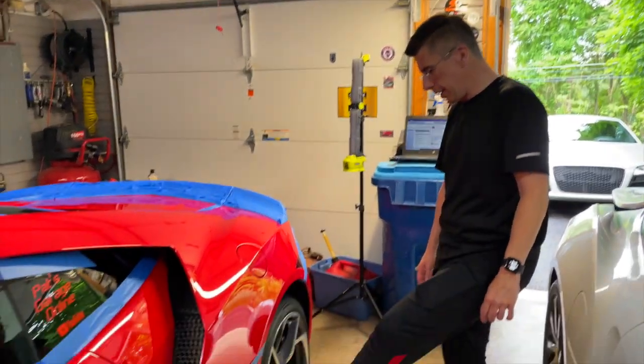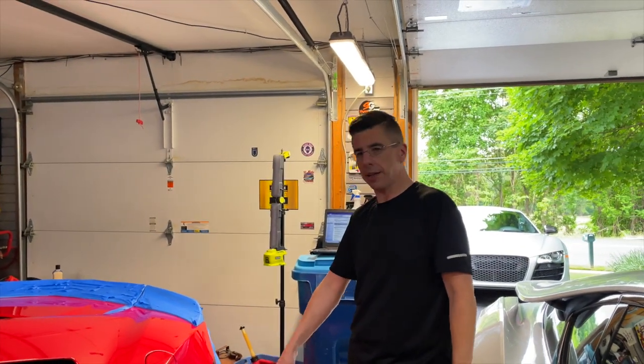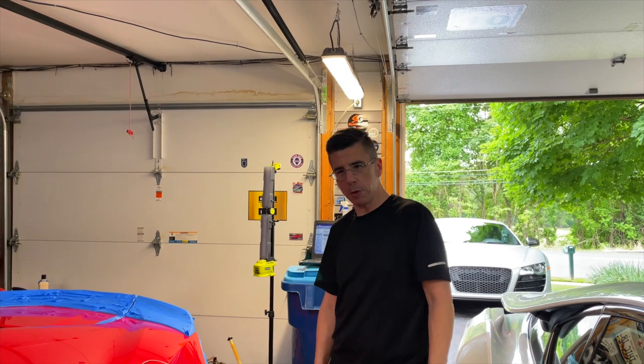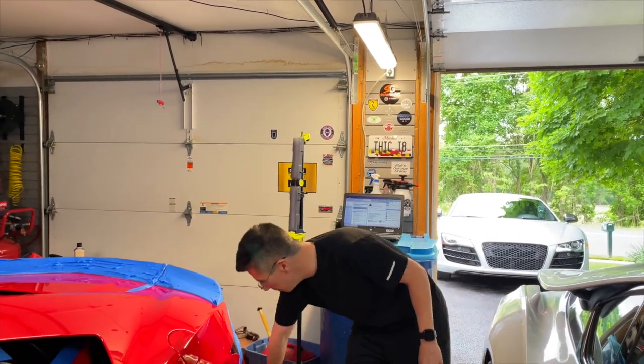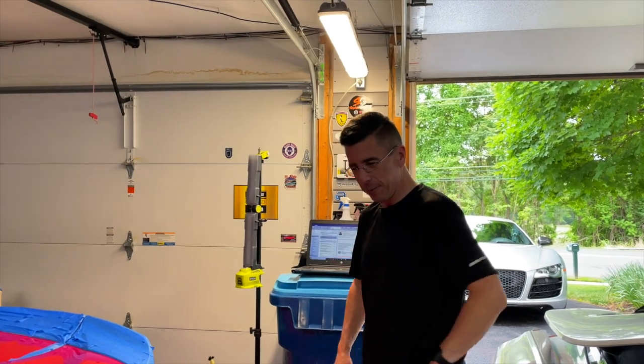I do need to get the all season tires off of there, and hopefully this week I'm going to drop them off and put the summers back on. Especially now that they have new PPF, I don't have to worry about as many rock chips, because the summer tires love to pick up the rocks.